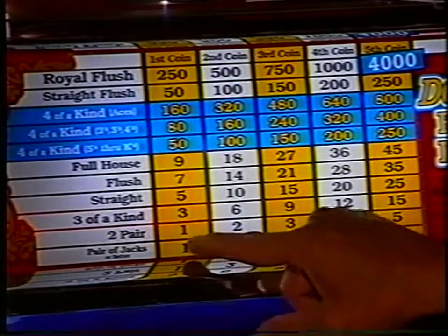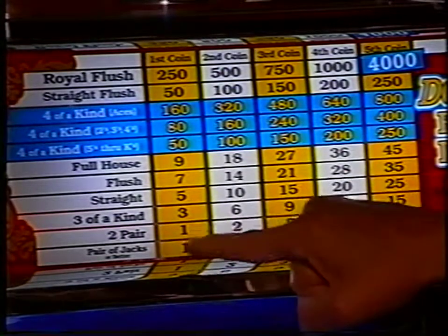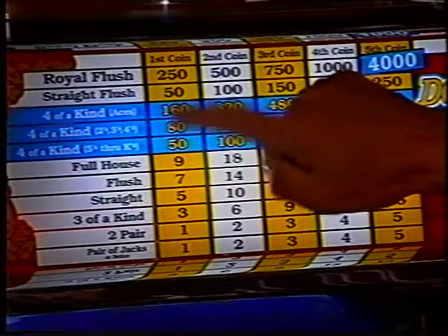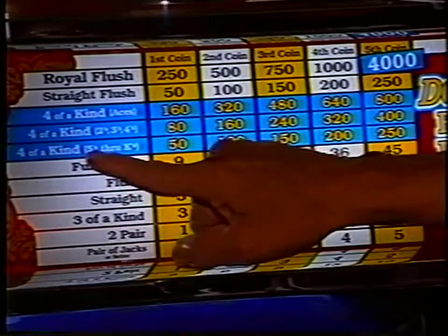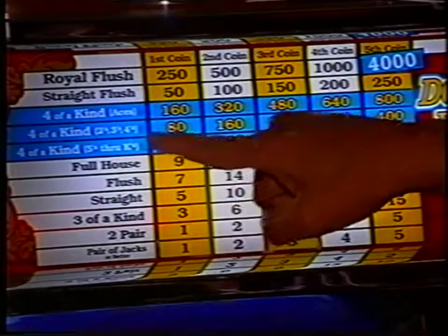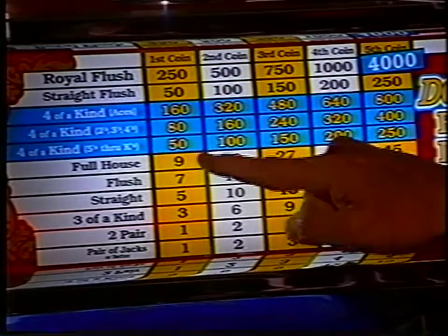You get two pair a lot on these machines, about every eighth hand, and instead of getting two, you only get one, so you get cheated there, but I don't mind getting cheated there. Here's where I want to get more money, and especially here is what I really look at. Four of a kind, four fives through kings, you get 50. Four twos, four threes, and four fours, you get 80. Four aces, you get 160. Now remember these payoffs, please.